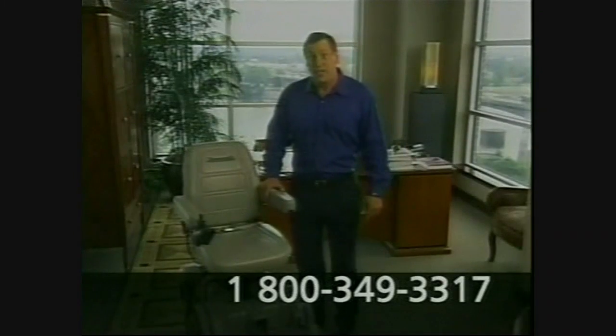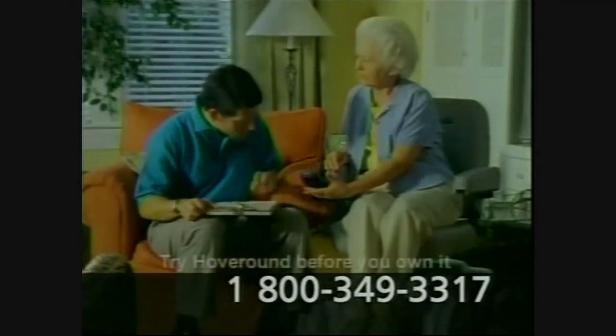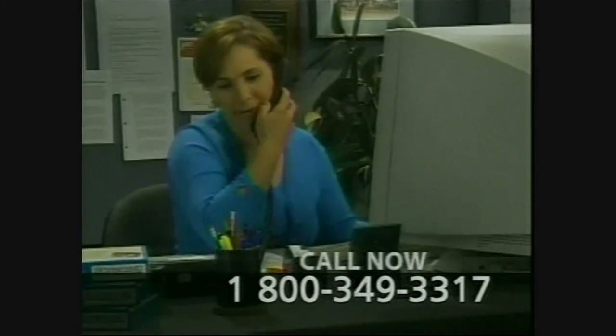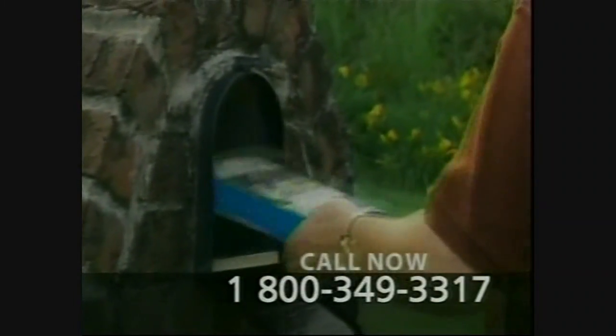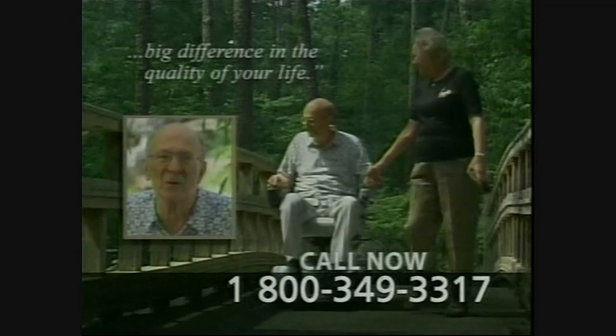If you're in a manual wheelchair or using some other mobility aid and you just can't get around your home safely, you'll most likely qualify for a HoverRound. That'll cost you little or nothing. If you do qualify, we'll bring a HoverRound to your home to try with no obligation. We'll also send you a free information kit featuring a free video that shows you how HoverRound can give you a more active life. I can't recommend it strongly enough. HoverRound will make a big difference in the quality of your life.